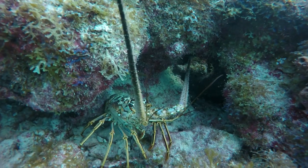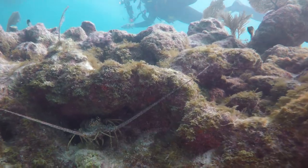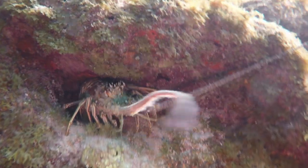Caribbean spiny lobster is the most common lobster around here. It can grow up to about 23 inches in length and up to 12 pounds.